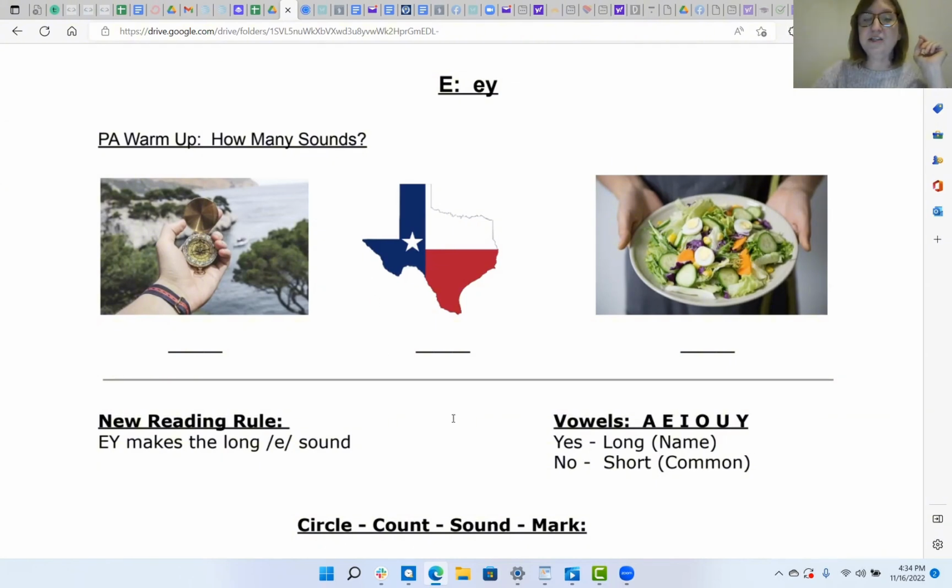So try to figure out how many sounds, including schwa, are in compass, and put it in the chat. And it's probably more than you think. Try to break it down to the smallest chunks of sound that you possibly can. There's probably more sounds in there than you think. Okay. So I have a lot of guesses in my chat, but very, very few are correct. This is a hard one, so don't feel bad if you didn't get it correct, because this was a difficult one for a lot of people.